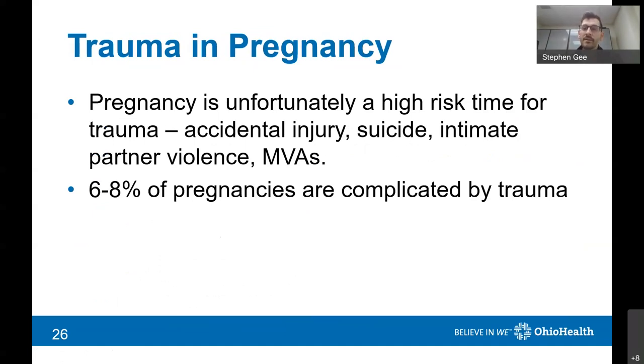They have higher reasons to fall. There's also a much higher rate of intimate partner violence and, unfortunately, suicide in pregnancy because this is such a high-risk emotional time. We see that more often. So we do see trauma in pregnancy. About 6 to 8% of pregnancies are complicated by this.